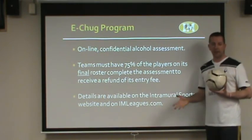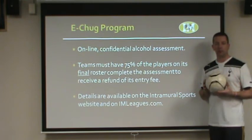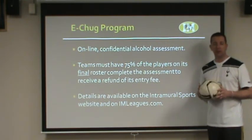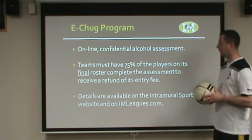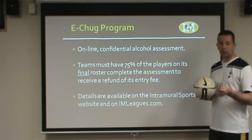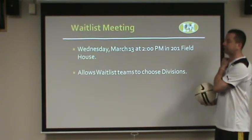So what we do is at the end of the season, we look at everybody's roster. If you've met this 75% threshold, then we'll allow you to get a refund of that intramural entry fee. And so details are available on our website, which you can go there, find out some more information, and it'll give you instructions on how to get started.